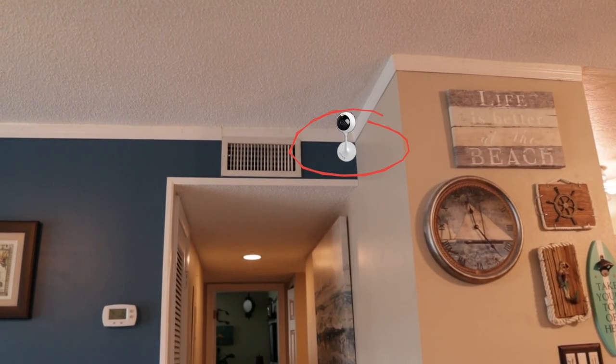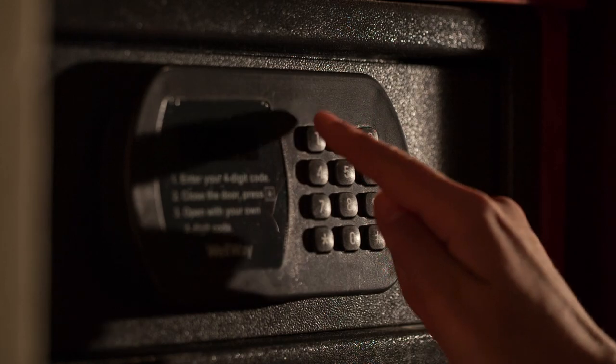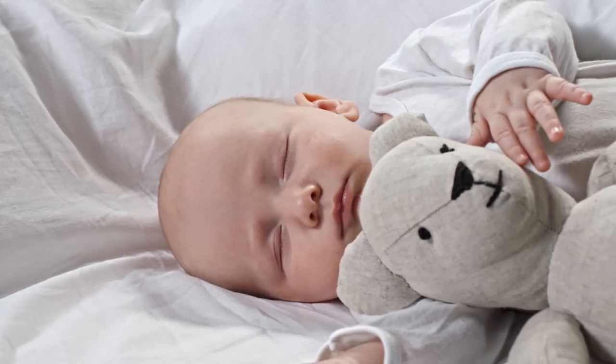Just simply having one of these cameras in place in visual range is a visual deterrent for any type of criminal activity that might be about to take place. So you put that up in a conspicuous place that also has a great field of view of the area that you want to cover, like the entrance door, a safe or a vault, or the kids room or whatever.